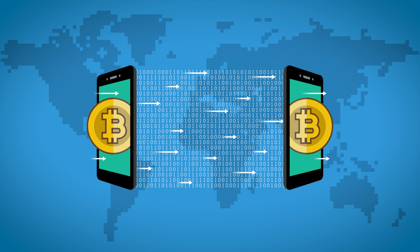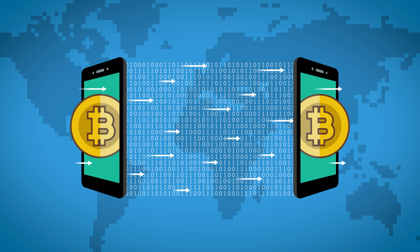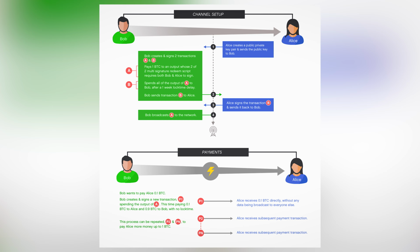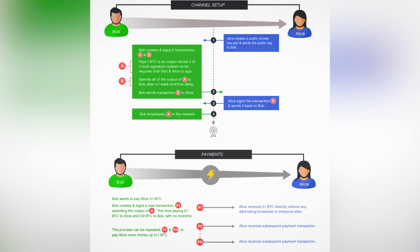The Lightning Network is a decentralized network of payment channels that allows users to transact with each other directly off-chain without having to go through the main blockchain. Users can create private payment channels between themselves, and these channels can be used to send and receive Bitcoin transactions instantly and with very low fees.